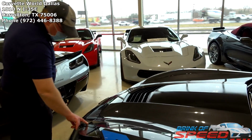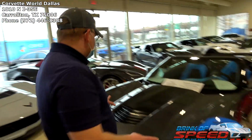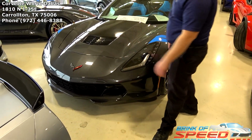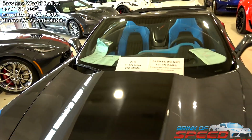Yeah, so I mean, they're good tires. Car came in, it had a clear bra on it, but the clear bra was pretty peppered up. The car had 31K on it, so we stripped the clear bra off, and as you can see, it did its job. Protected. Sweet. It's really clean. So, I mean, less than 60 grand to get a collector edition convertible.